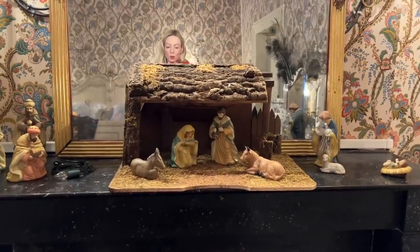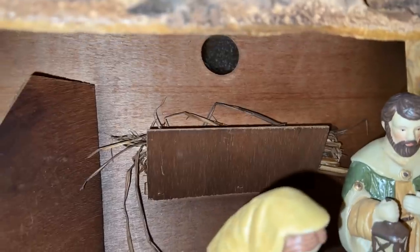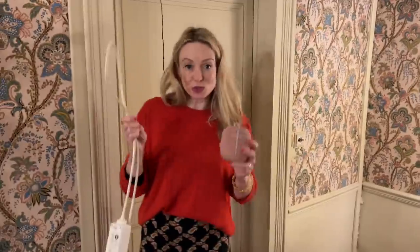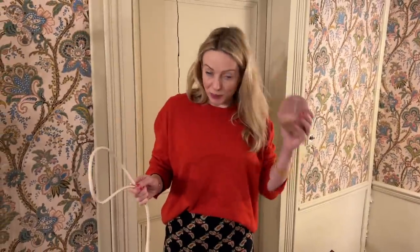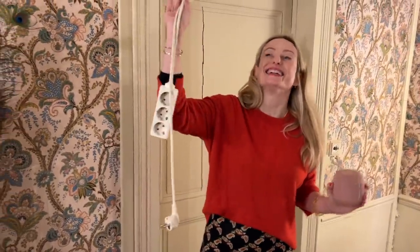Okay, I've changed my ox and ass formation. I think this works. We have located a hole in the back of the manger for the light. I'm going to thread that through now. Christmas essentials have been collected: speaker for Christmas music and extension lead.